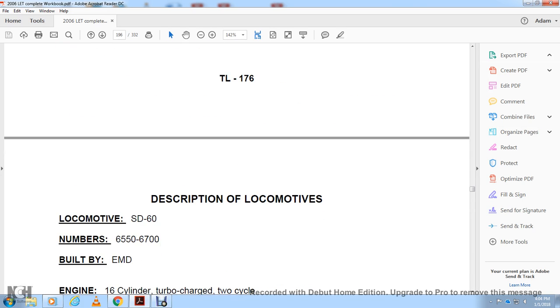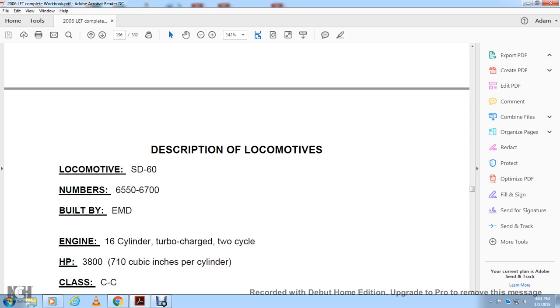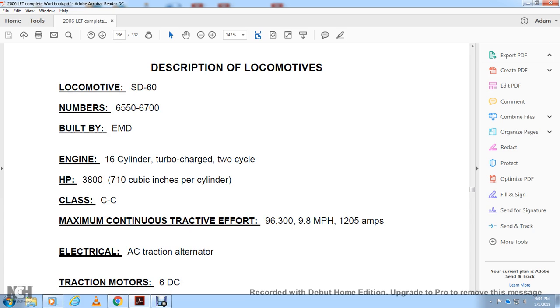For your SD60, the 6550, 6600, 6700 EMD: 16-cylinder turbocharged, two cycle, 3800 horsepower, 710 cubic inches per cylinder, class C. Maximum continuous tractive effort 96,300 pounds at 9.8 miles an hour, 1205 amps.